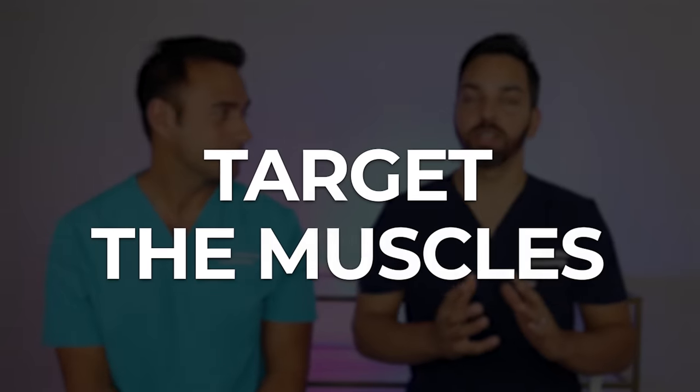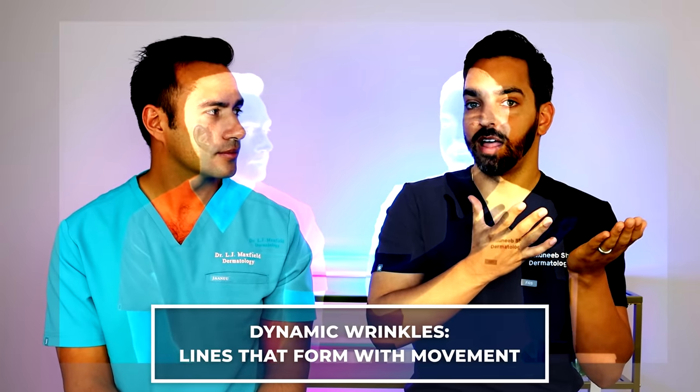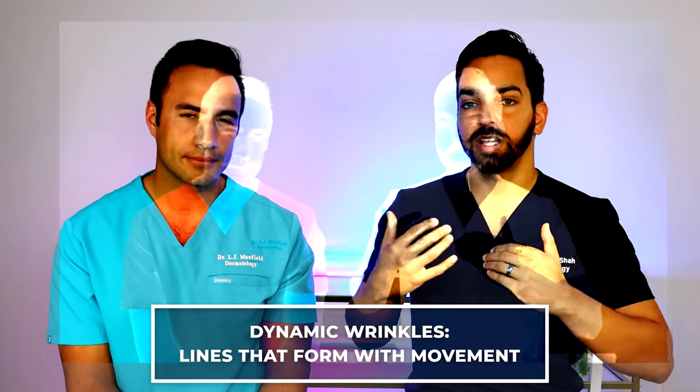So muscle movement causes dynamic wrinkles to form. When you lift your eyebrows, when you squint your eyes, you form lines from those muscle movements. And when you're younger, you can have a lot of facial expression, and that doesn't lead to static wrinkles. Dynamic wrinkles are basically what happens when you move your face. And that's expected when you make facial expressions. It's how people communicate with the world.